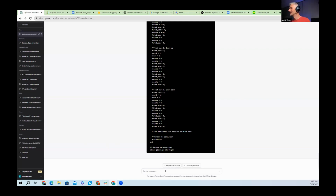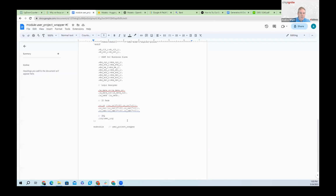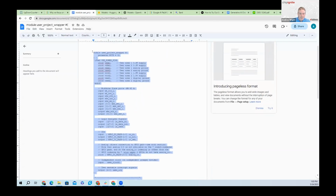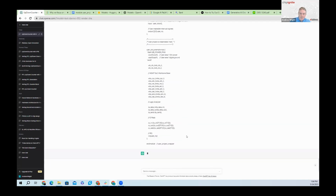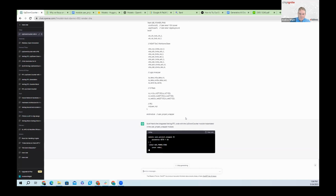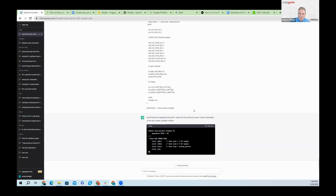Yeah. So let me help Hugo with the example of how to integrate. So could you integrate the up-down counter block RTL in the following... and then I literally just select the user project RTL. Go back to my ChatGPT window and paste the RTL code and hit enter. So Hugo, hopefully that gives you an idea how to solve that problem.